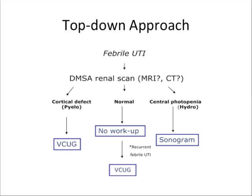Sorry, roughly what's the timing of that? After the UTI? The different guidelines, and some of the studies I'll get to, mention some different thoughts on when the imaging should take place.